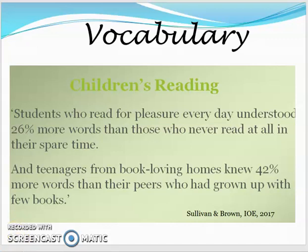The quote here says, "Students who read for pleasure every day understood 26% more words than those who never read at all in their spare time." And teenagers from book-loving homes knew 42% more words than their peers who had grown up with few books. We want to give our children the best life chances possible, and vocabulary is a key part in that.